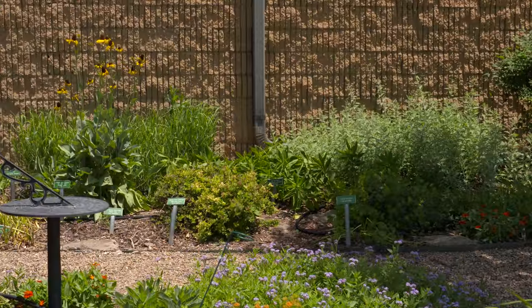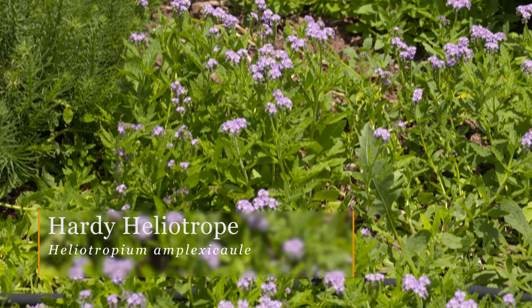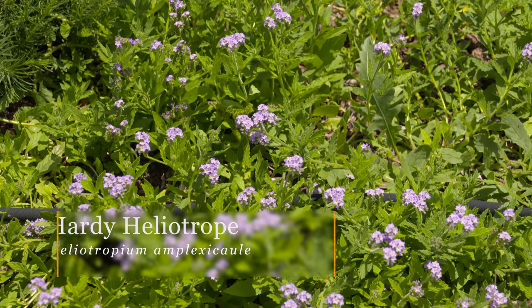And there's a lot of color. A lot of color, especially right now with the heliotropes blooming and spreading, and it's just very attractive, I think. So, if you're a lover of blue, which I am.